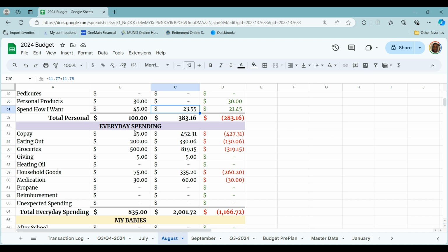Now, copay is something that I'm just saying I couldn't do any better here, because we only budgeted $25 for copay because I knew I only had one doctor's appointment in the month of August. But look at this, $452.31 was spent. And you guys, let me tell you, right off the bat, I tweaked my back somehow, and I ended up going to the chiropractor, and it took me 5 visits to get it right. Each visit is $25. So I ended up paying $125 to the chiropractor in the month of August. Right off the bat, that is over my $25 budget.